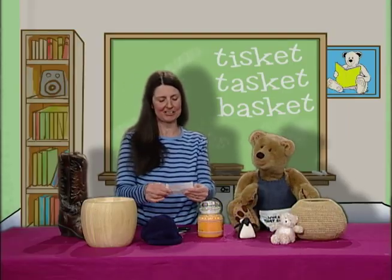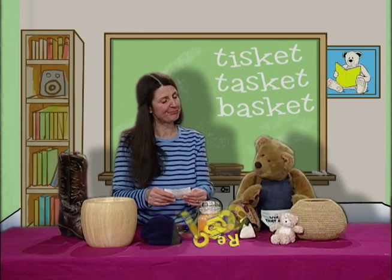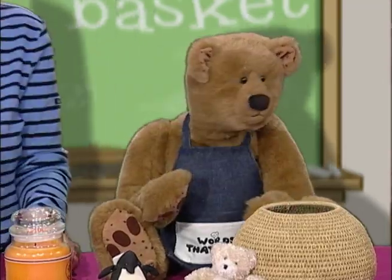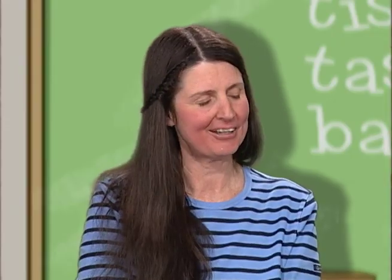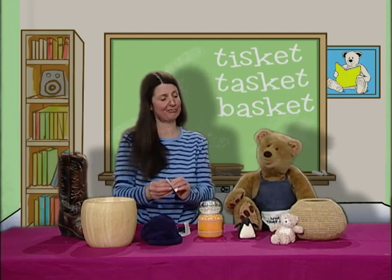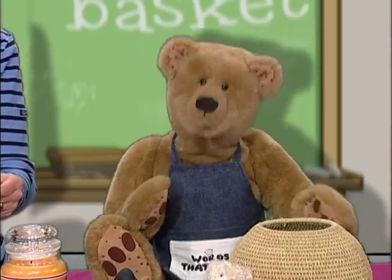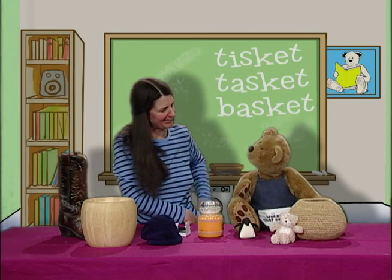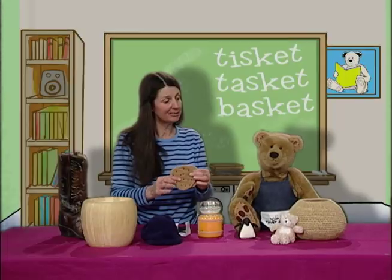A tisket, a tasket. There's something in the ice bucket. Not the ice bucket. Does it rhyme? It rhymes. Tasket, basket. Is that it? Okay. Here it is, the next clue. Black and white, without flight. I know what that one is. Black and white, penguin, without flight. It can't fly. I can't lock it. It's in my pocket. In your pocket? Whose pocket? In my pocket. What did you put in my pocket? Cookies. Are these for me? Is one for me? Okay, we'll share.